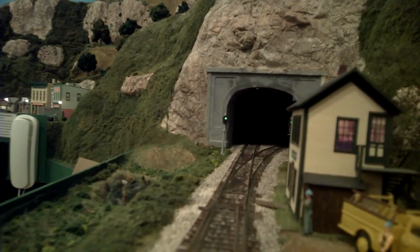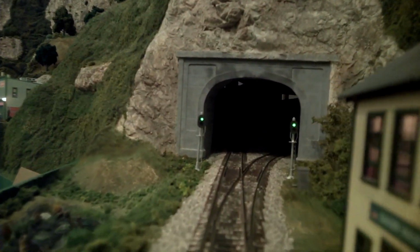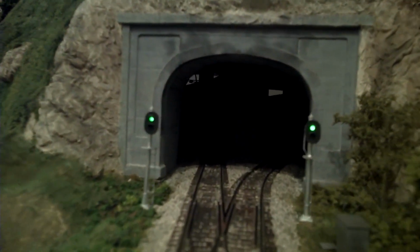Crossing the Diamond at Glacier Valley and entering the East Portal Tunnel leading to Bucky's Crossing. Tunnels are obviously dark, but I've left them in the video so you can experience the whole layout. Unfortunately, the camera blocks the headlight of our locomotive.